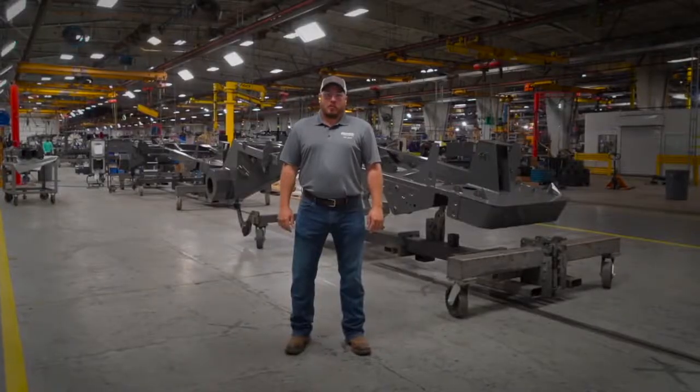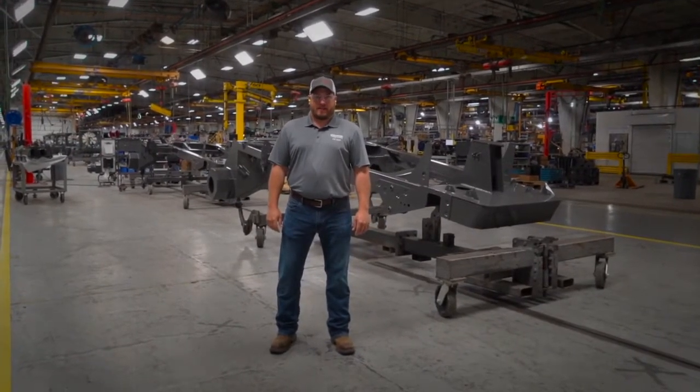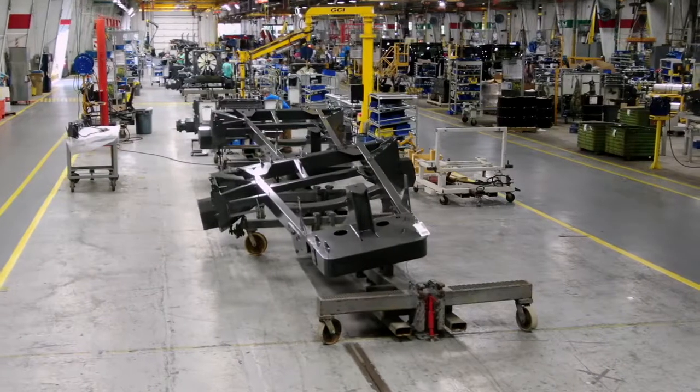Now that we've cut, broke, welded, machined, and painted all the components, we are now here in final assembly for each of the primary lines. Behind me is the windrower tractor line, and we will go down this step by step.